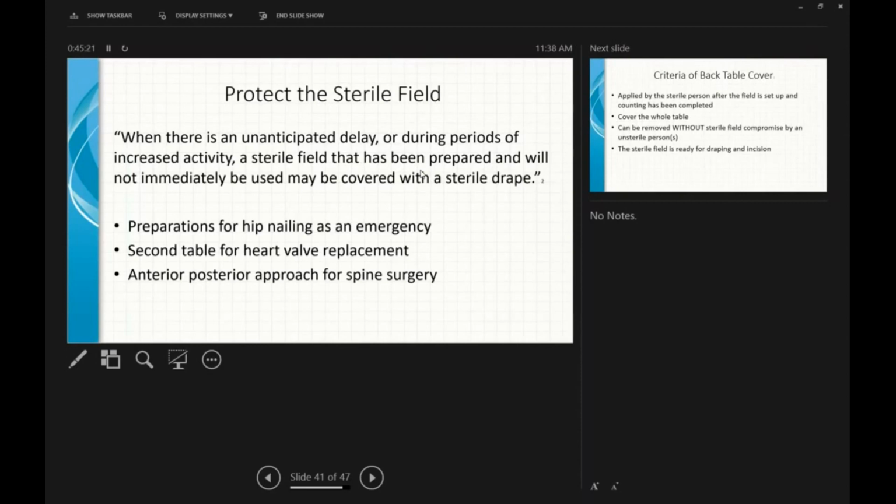contaminating the table. When I was in the heart room at a big major hospital in Seattle, we had a second table for a heart valve replacement. And this was a few years ago, so I'm not sure what the practice is now, since I'm not practicing there now. But we had a second table for the heart valve replacement, and it would be all set up by the nurse who was scrubbed, and it would be moved to the back of the room. Well, we know now, with the knowledge that we've got, that that table was contaminated because it was several hours before the valve was ready to be placed in.